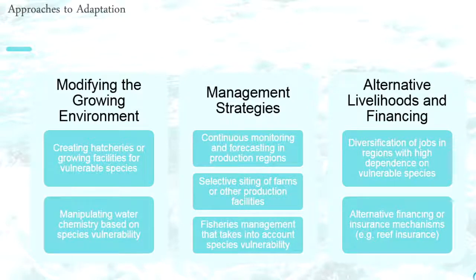So I want to describe some of the general approaches to adaptation. You can modify the growing environment. This is something that we heard about. So first of all, hatcheries, you need a place to modify. You can't modify the wild seed very easily, so having a hatchery in the first place provides that place. And then manipulating the water chemistry within that controlled environment.